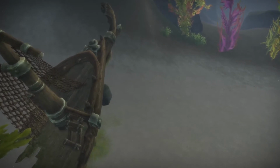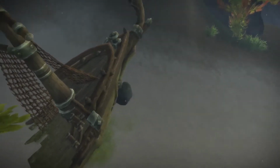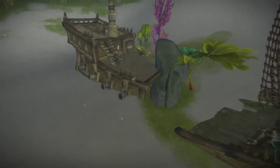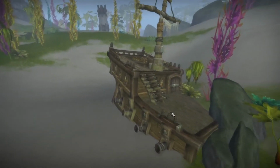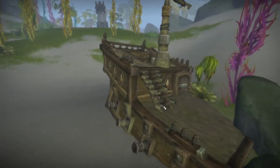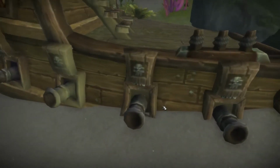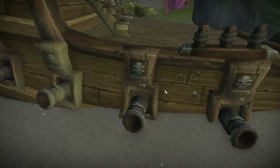Moving on again, and it wasn't long before I came across another shipwreck. It doesn't look like an Alliance boat to me. I swam along and I noticed some little skulls, and I'm sure that it's not an Alliance now. But it doesn't really look like a Horde vessel either. I might need to do a little bit more research on this one.